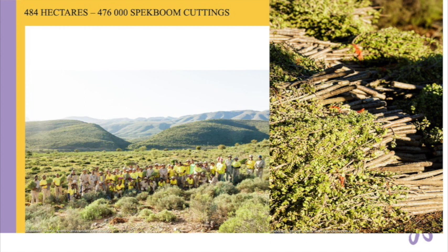Later on, we changed our program and we only harvest 10 centimeter cuttings from the veld that we rooted in our nursery in Van Wyksdorp. And after 3 months, we took the rooted plants to the veld and planted them in prepared holes.